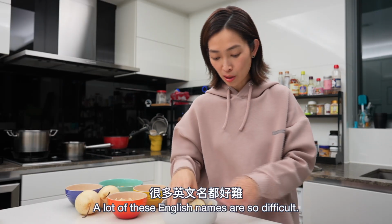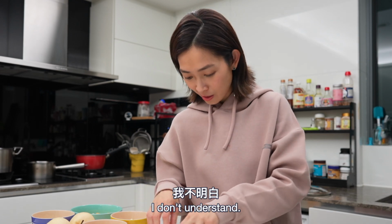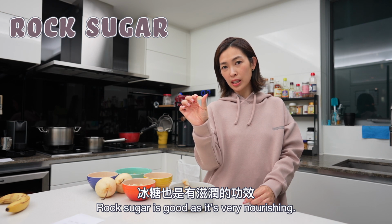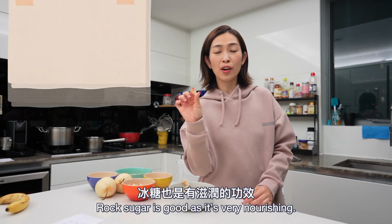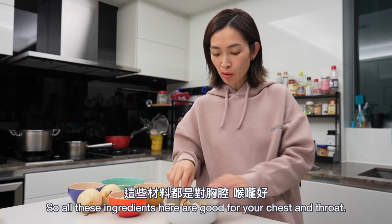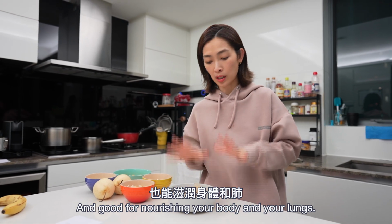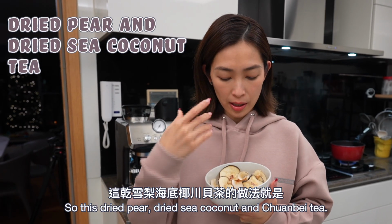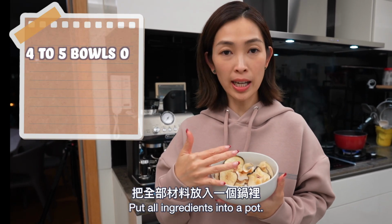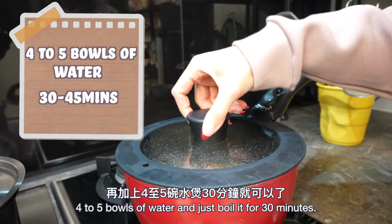A lot of these English names are so difficult. I don't understand. And also you can add a little bit of rock sugar. Rock sugar is very nourishing and it's moisturizing for your throat. So all these ingredients here are good for your chest, good for your throat, and good for nourishing your body and your lungs. So for this dried pear, dried sea coconut, and Chuanbei tea, put all ingredients into a pot with 4 to 5 bowls of water, and just boil it for 30 minutes.